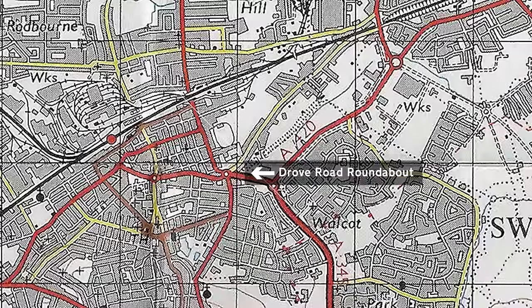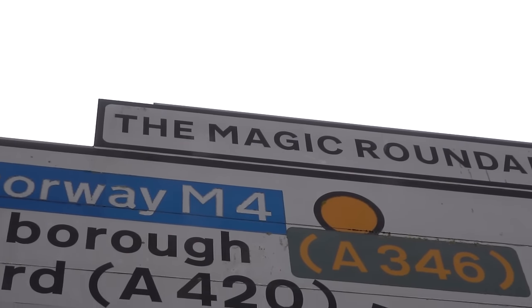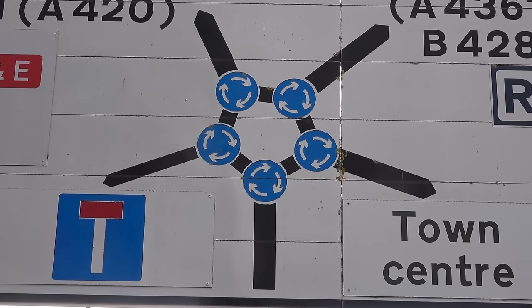Back then, the Magic Roundabout was not very magic at all and was simply a roundabout where five roads connected, and it was known as the Drove Road Roundabout. In the early days of motoring, this roundabout would have been fine, but as car ownership grew, so did the levels of traffic, and by the 1960s, the ordinary roundabout was struggling to keep up with demand and had reached its saturation point of 5,100 vehicles per hour. This capacity needed to be increased, so naturally they set about beginning on an ambitious road-building project.